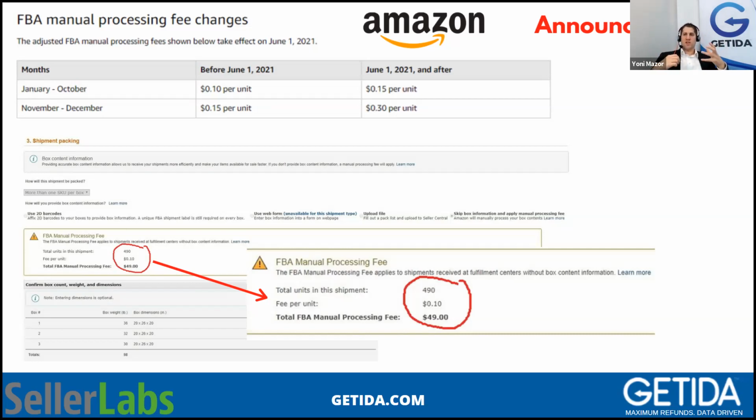Usually, there's an Excel file you can download and give to them, or even the module on the page itself. You'll be able to enter how many boxes, which SKU is there, and how many units, and give it to them. If you never heard of this, this is the moment from now on going forward, you actually provide them this information, because if you don't, they're going to charge you a fee. Okay, they're going to charge you.